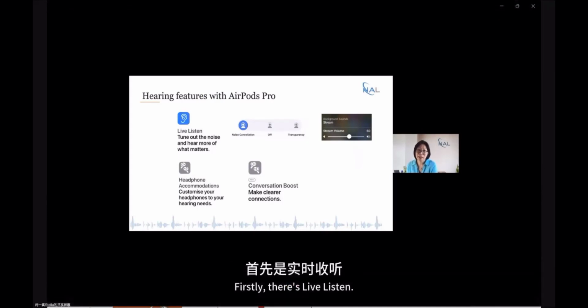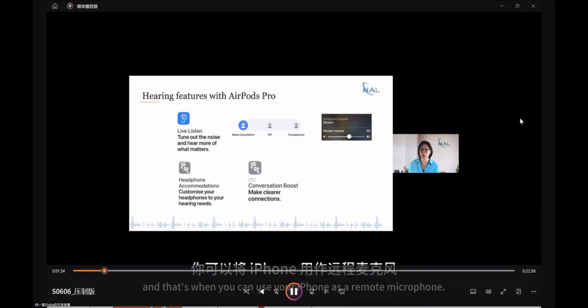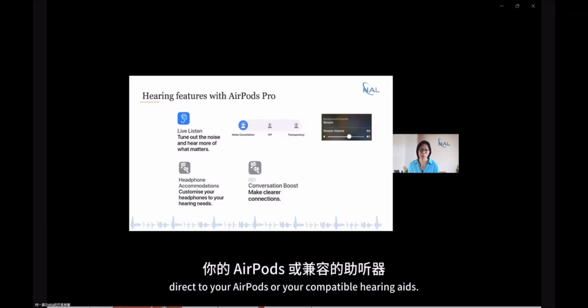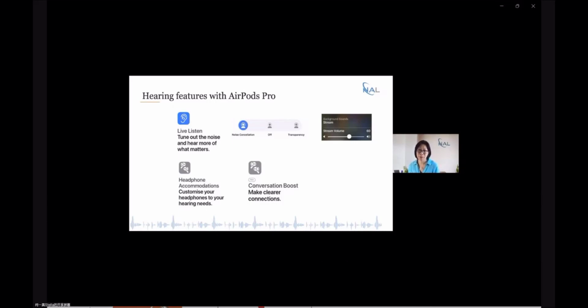So here are some that I think are quite useful. Firstly, there's Live Listen. Now, this has been around a while, since 2014, and that's when you can use your iPhone as a remote microphone. Then you place it closer to the person speaking, and it streams the amplified audio direct to your AirPods or your compatible hearing aids. And it's really useful in a noisy environment, or if you're listening from across the room.